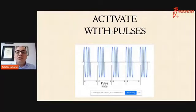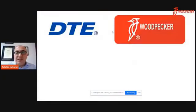Another, or fourth, rule you have to follow is that you have to activate with pulses. It is not recommended to keep activating the ultrasonic for a long time. This will create a fracture for the ultrasonic tips. So you use time pulses between 1 to 2 seconds, 3 to 5 seconds. Each tip has its special recommendation in order to work properly.